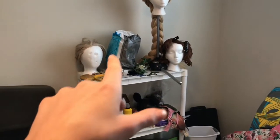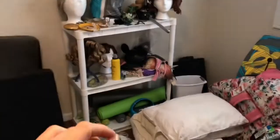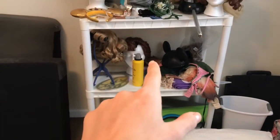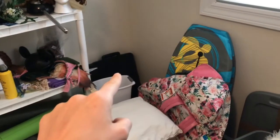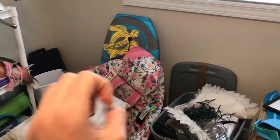So we have Elsa, Belle, Meg in progress. Rapunzel needs fixing so bad, but that's above my pay grade. Aurora, Coronation Anna, the ponytail clip for Meg. Some mermaid stuff, hairstyling stuff. There's a folding cart that I use at conventions to drag stuff around. Mermaid tail bag, I don't think there's anything in there right now.